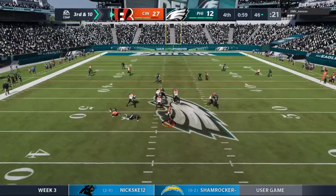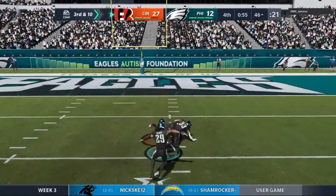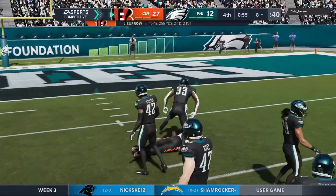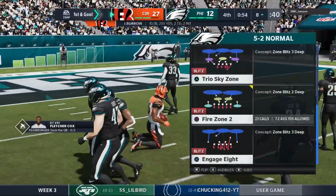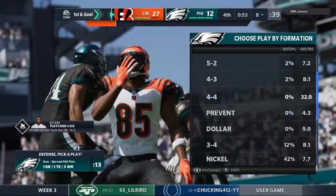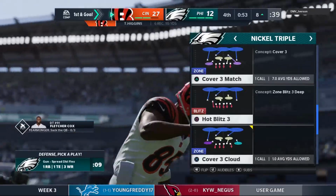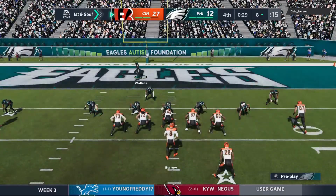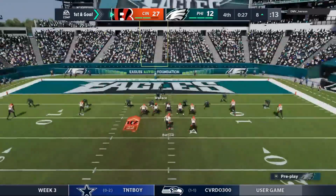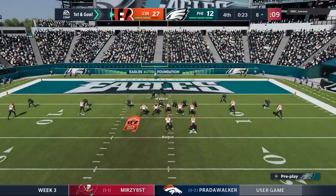Burrow going to fake to Mixon and now look to throw. Open man, it's complete to Higgins. And he's brought down, but not before he reaches the 8-yard line. On 3rd and 10, they go flying past the marker and get nearly 40 yards. The chain gang hustling to catch up. Here's 1st and goal from just inside the 10. We got 3, fellas, we got 3.